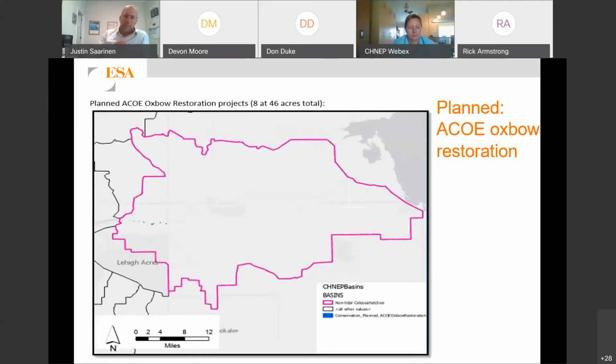And here, you'll be able to see these little areas that are along the Caloosahatchee, but these are the Oxbow restoration areas that the Army Corps has their sights set on. They would like to restore the Oxbows primarily downstream of the C-43 reservoir. Next slide, please.